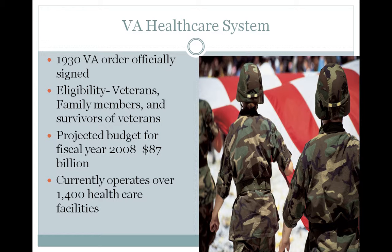The VA healthcare system includes 155 medical centers and operates more than 1,400 sites of care, including 872 ambulatory care and community-based outpatient clinics, 135 nursing homes, 45 residential rehabilitation treatment programs, and 209 veteran healthcare centers. These VA healthcare facilities provide a broad spectrum of medical, surgical, and rehabilitative care.